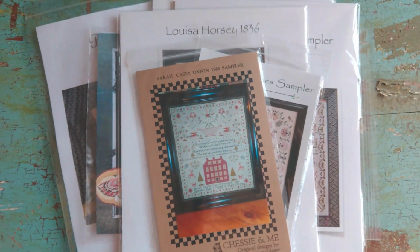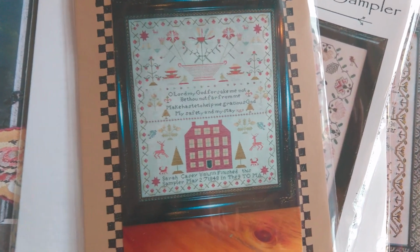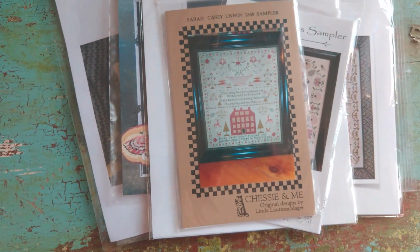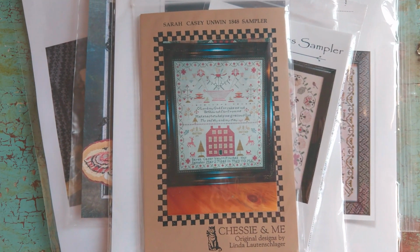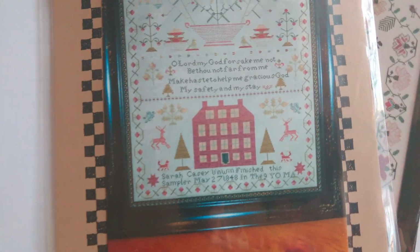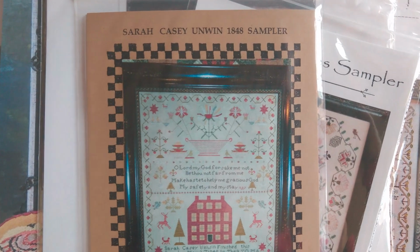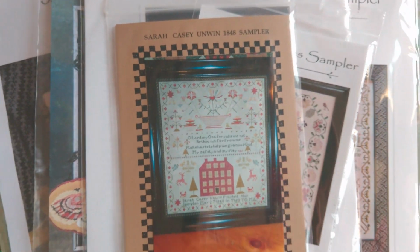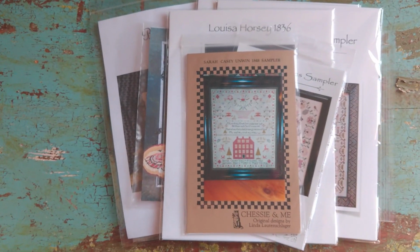Chessie and Me, Sarah Casey Unwin. Again, it looks like a great sampler in the picture, but the picture's a little bit crooked, and it's nothing like seeing it in real life. That house, fantastic. Love, love, love. And she also has a pattern that's just the bouquet, I think, and maybe a couple of the motifs that she had made up into the hugest pincushion I think I've ever seen.